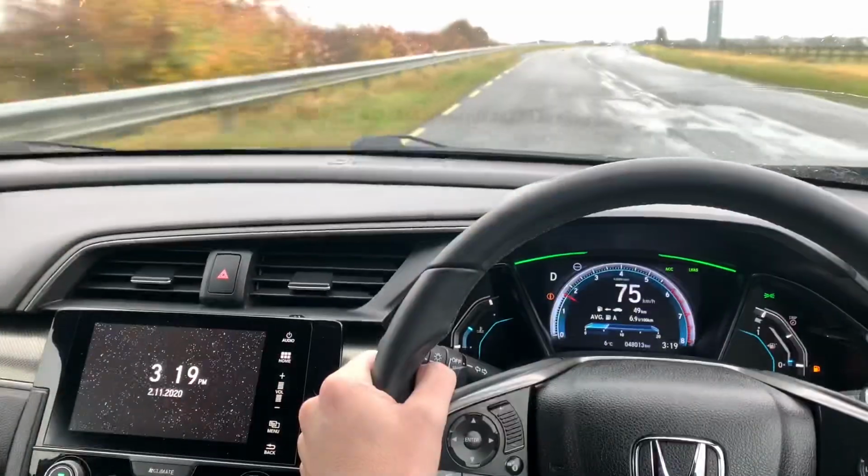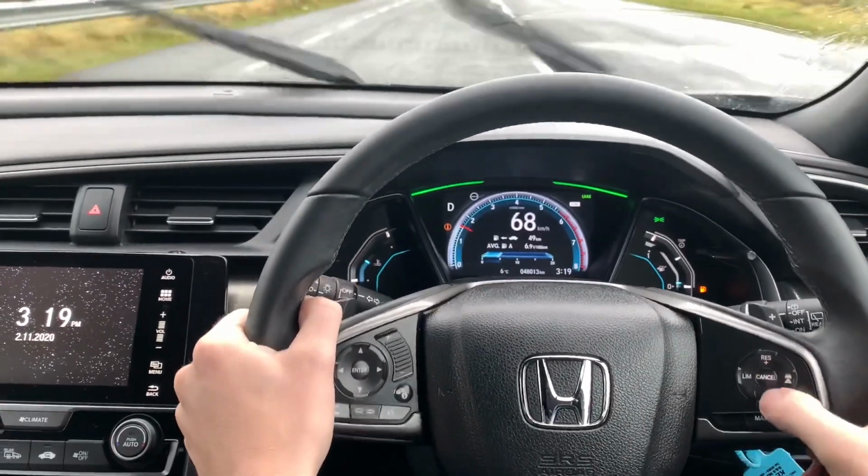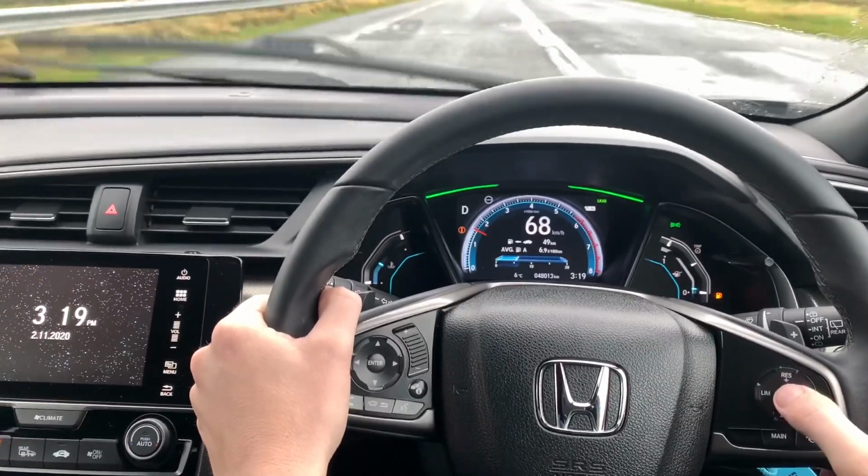Another pretty cool feature I like on these cars, if you remember earlier, we had the speed sign recognition function. Well, this car will have a speed limiter function.